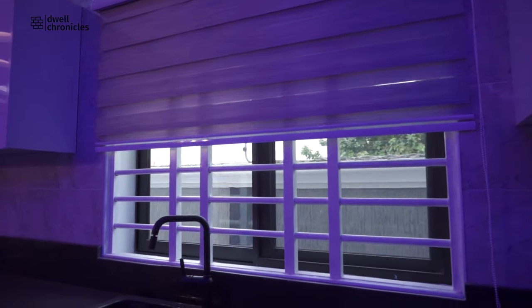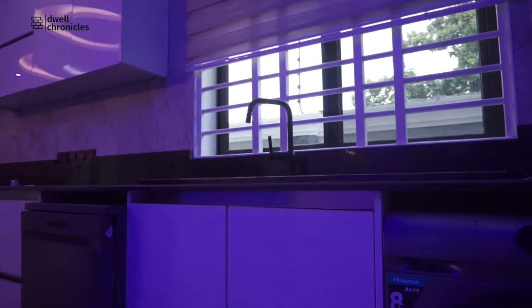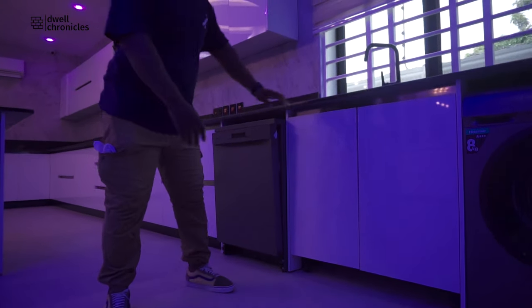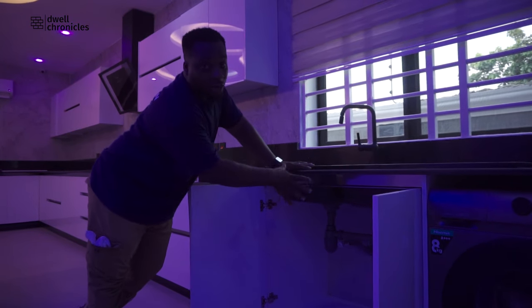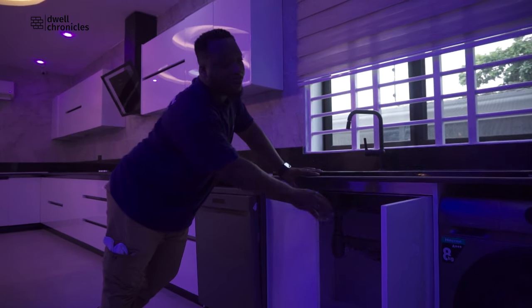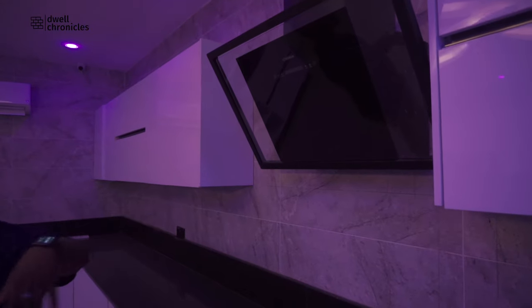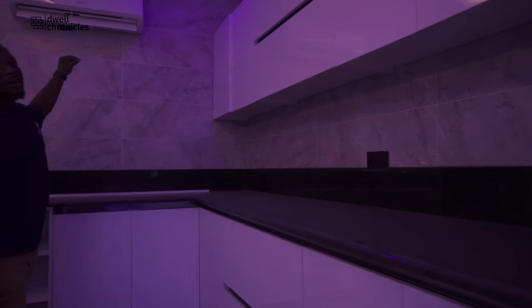Now we have these giant windows also at the kitchen area that allow you to have fresh air coming into the property, and it also comes with the window blind. Now there is an AC in this room, so you are sure to cook without heat and all of that. We have the dishwashers, we have a washing machine and everything in this kitchen. And the heat extractor is also in there, taking it out, right? It's just a mega piece, and you'd love to have it for yourself, right? There's the kitchen for you.